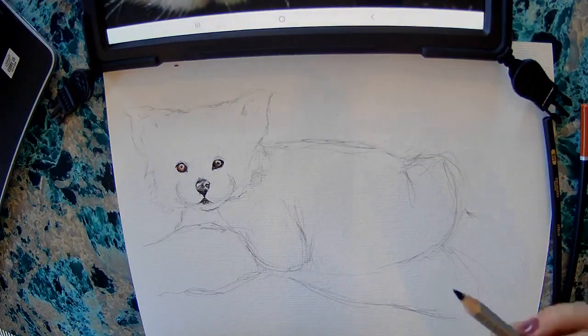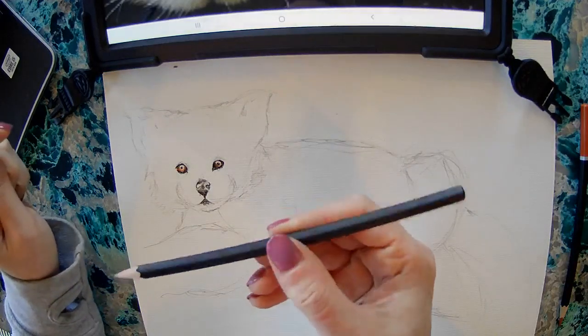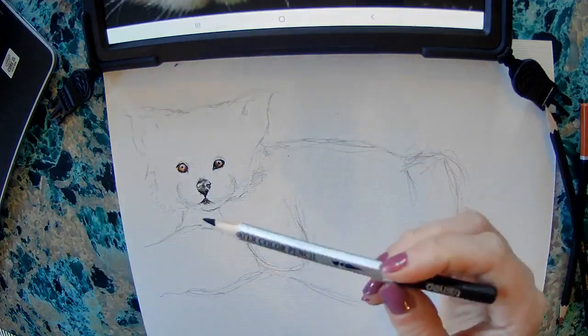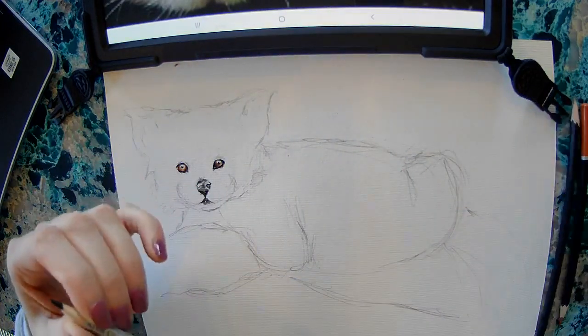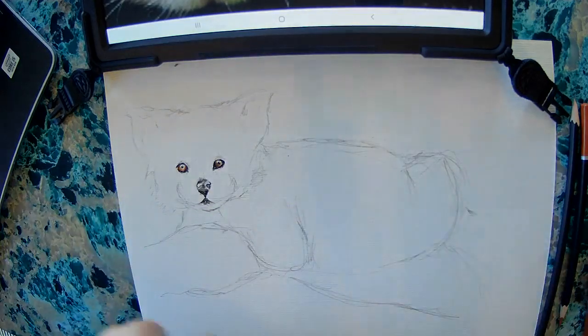What type of pencil am I using? I'm using watercolour pencils to colour now. I was just using a standard HB pencil, just a standard writing pencil, to draw my outline. But now I'm using watercolour pencils. These are a set from Castle Arts, and they're quite nice to work with.